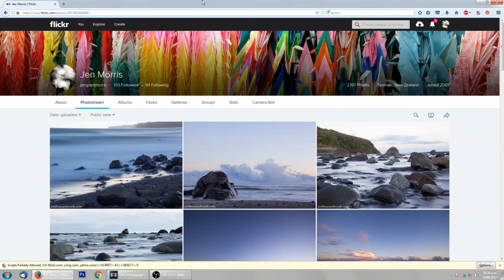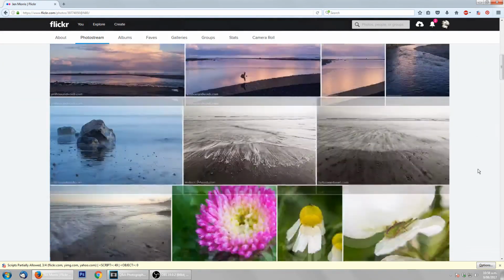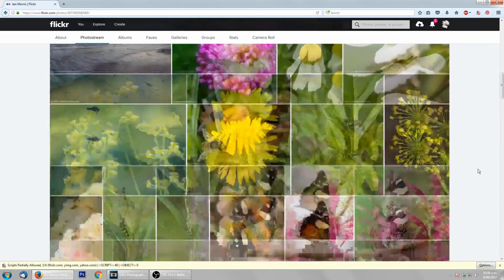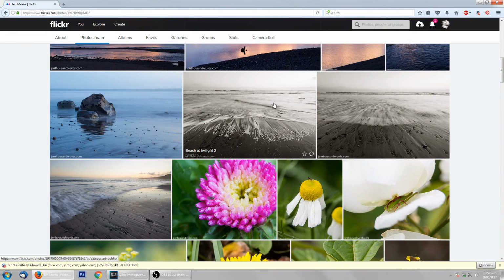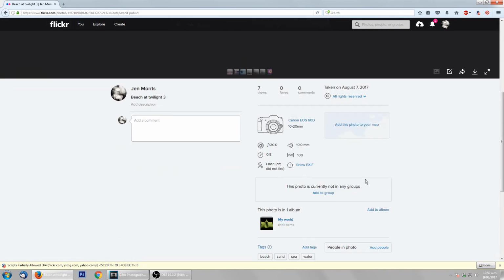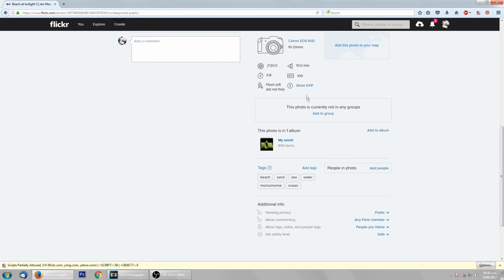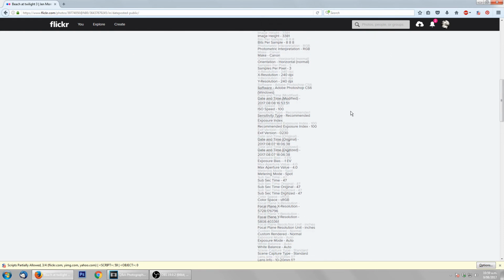It's basically a place to share photographs. You can share your own images. Here is my photo stream and the images that I've shared on Flickr. You can follow other people, you can favorite pictures. When you click on an image, the great thing is you can see all of the EXIF data. It will show you which camera was used, what lens was used, what the focal length was, what the ISO was, what the shutter speed was, what the aperture was.